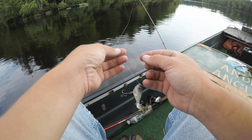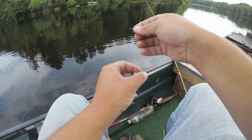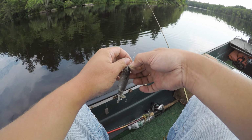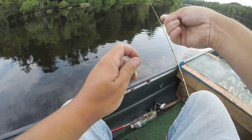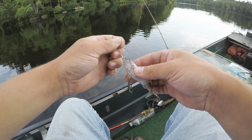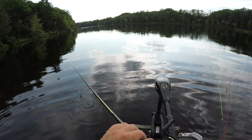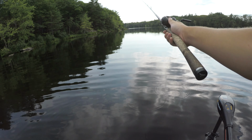So I've actually used this whopper plopper a lot. It's really come to be one of my go-to topwater baits. There's not too many people around here that really use these that I've seen anyways. So the fish really haven't seen these too much, and they're more prone to go after it. So let's see if we can get anything to launch out of the air for this guy. All right, first cast with the whopper plopper. Let's see how he does.